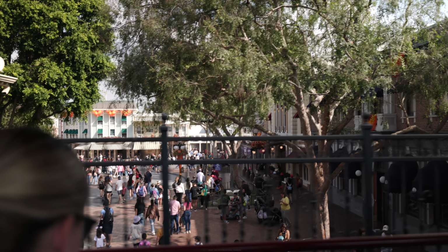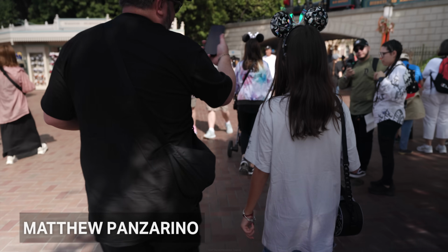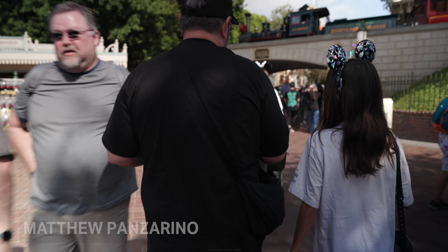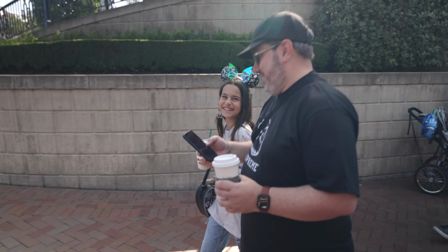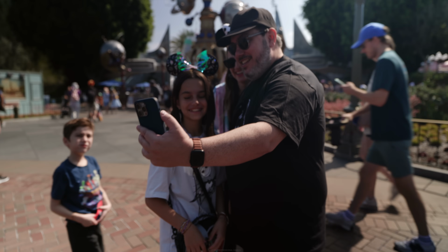Since 2014, I've been reviewing Apple's latest iPhones at Disneyland. The rationale was and is simple. Instead of lab tests, I do my best to get a feeling for what these devices would be like to use for people and families in a real-world scenario.